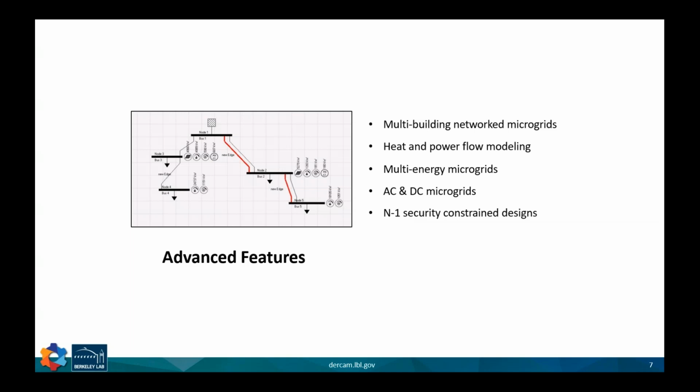And then finally, some advanced features, including what we call security constrained design, allow you to apply DERCAM to, for instance, off-grid microgrid systems or sites with critical operational requirements. And what that means is that you can create a design in which if one of your DER assets goes down, your site will still have adequate capacity to keep operating. So it's really about emphasizing the resiliency of the system.